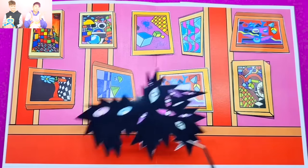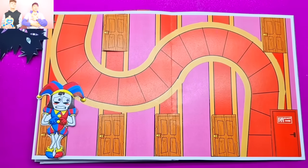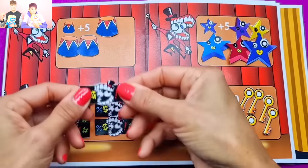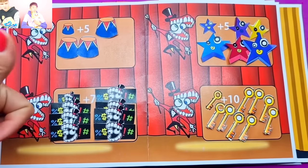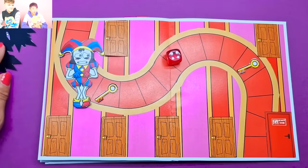Next up. Oh, is that Abstracted Kofmo? I think you're right. Get out of there, Pomni. It's Abstracted Kofmo! We gotta roll our way out of here. Gotta roll the dice. Another one of those. We got so many points. This is great. Oh, 1, 2, 3, 4. I just want to get the key.